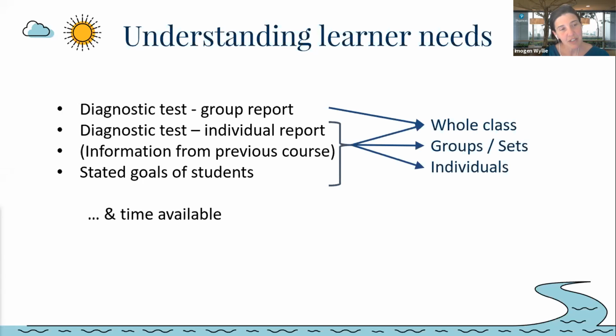And these are the ones that we looked at the beginning of the session. So at a whole class level, at a group level, and at an individual level. So what does the whole class need? What do individuals need? And can you group them? It sounded early on that yes, a lot of you can, and that's wonderful. But then you have to work out how to approach these needs to fit the time you have available. If you're lucky, you'll have time to cover everything with everyone, but in most classes, there's a need to prioritize.